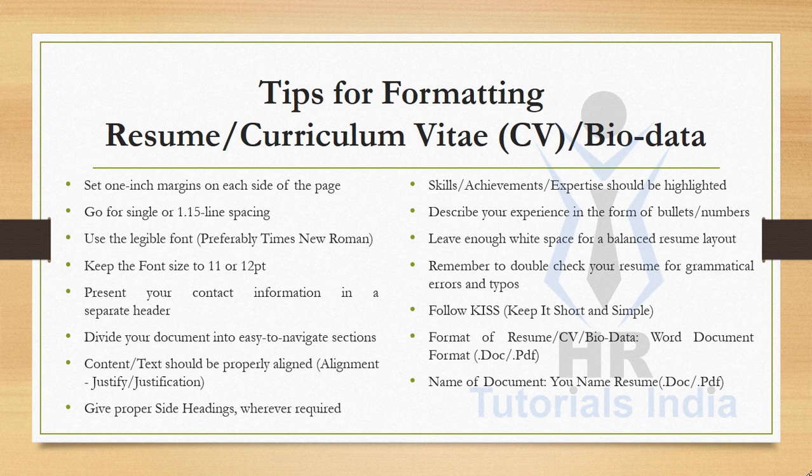So friends, these are the list of tips or techniques which need to be followed while preparing or formatting your resume. By following all these tips, it will be easy for your resume to be highlighted and go as per the norms of resume, curriculum vitae or biodata. Your prospects, skills, abilities and expertise will be highlighted, and it will be easy for the interviewer or the hiring manager to shortlist your profile, because the time taken by the interviewer or the hiring manager or the recruiter is very little, that is 6 seconds. If you follow all these tips while formatting your biodata, CV or resume, it will help the reviewer to shortlist your profile in the first 6 seconds.